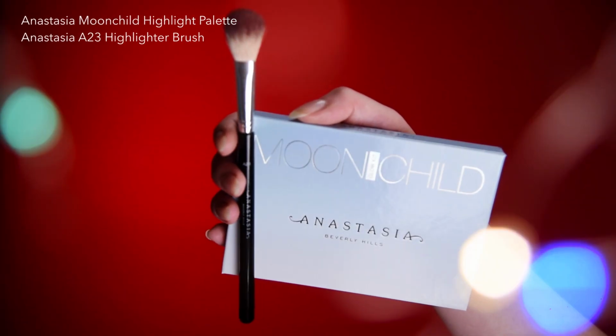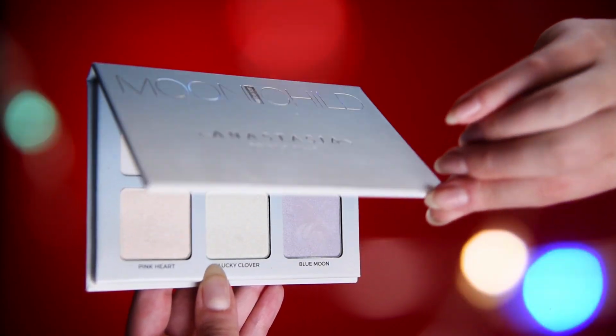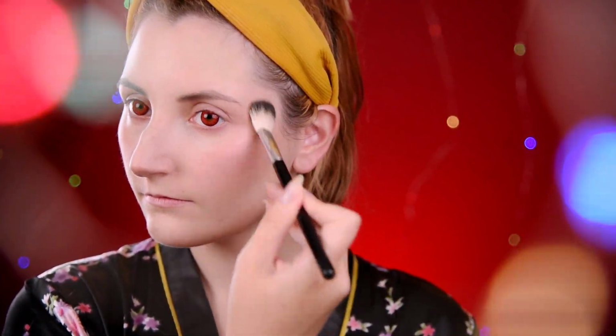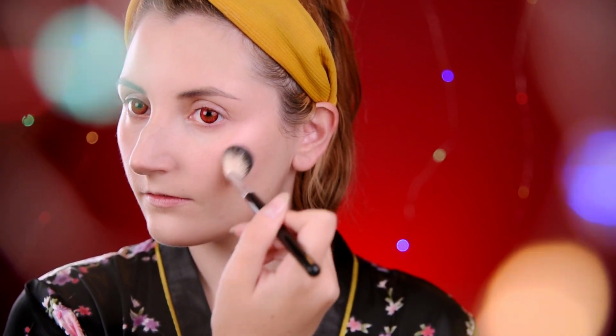On to highlighter. I wanted something a little fun for this glammed up look, so I went with a pink-toned highlight. Start on the top of the cheekbone, blending up in a C towards the temple. Then highlight between the eyes, the chin, tip of the nose, and the Cupid's bow. Surely the Dawn can't ignore this glow.